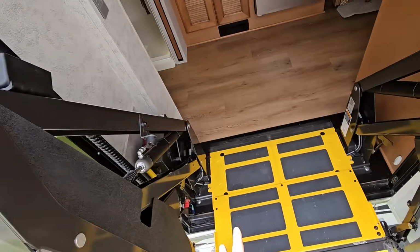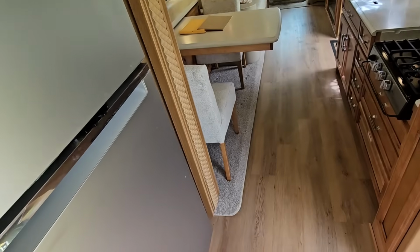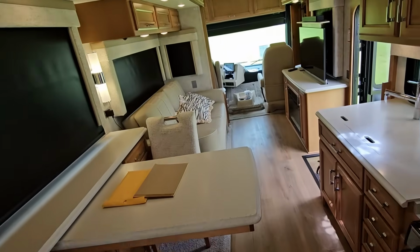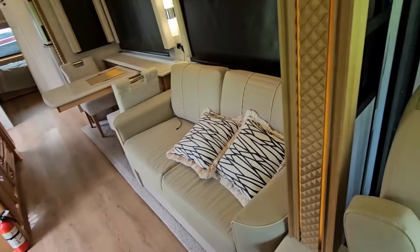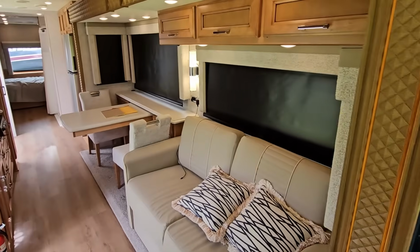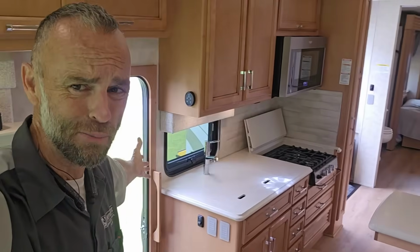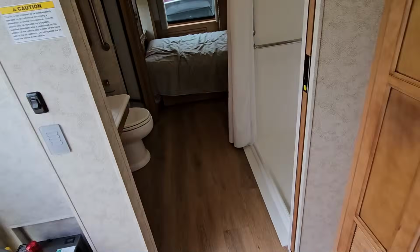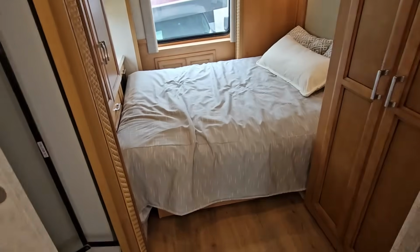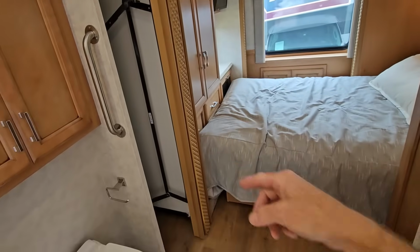But with accessibility like this, that also means the floor plan was built by the factory to be very useful and accessible without the slide out rooms open. So this Class A gas motorhome has 3 slide out rooms in it. One right here behind the driver's seat, and it's closed. And this is an incredible amount of room with the slide out room closed. But as we go back here, past the bathroom area into the bedroom, there's still 2 more slides right here. One for the bed slide and one for the closet slide.